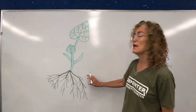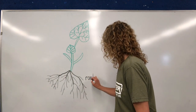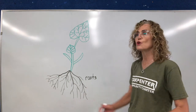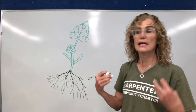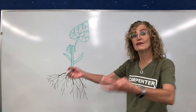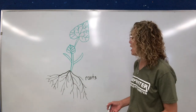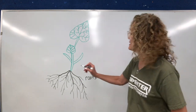So we have the roots. The roots absorb the water from the soil and they anchor the plant, right? So in our body, we take in water by drinking it, right? In a cell, the cell takes in water by having it go through the membrane, the cell membrane. Okay, now the water is gonna travel up the stem.